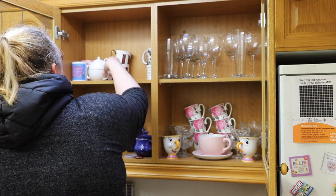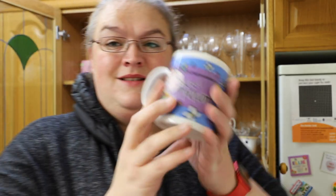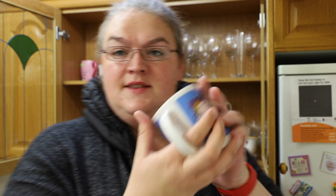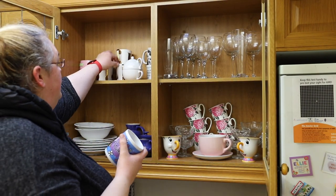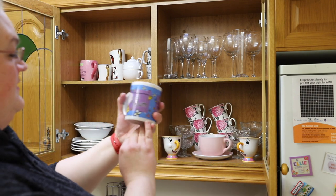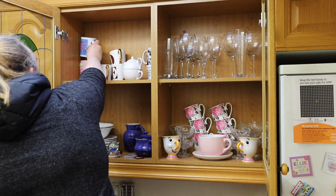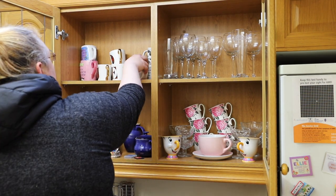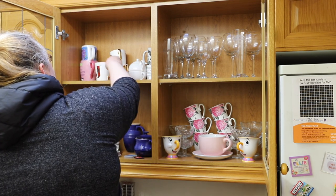See, this is the problem with these print mugs a lot of the time that drives me demented. The handles are on different sides, so you can't line them up. Because I know a lot of mugs, the handles are on the right, so I can stack everything to the right and it works, but this handle is on the left. And then this one's on the right, and it's just, I know, silly things to be annoyed about. Hashtag first world problems.